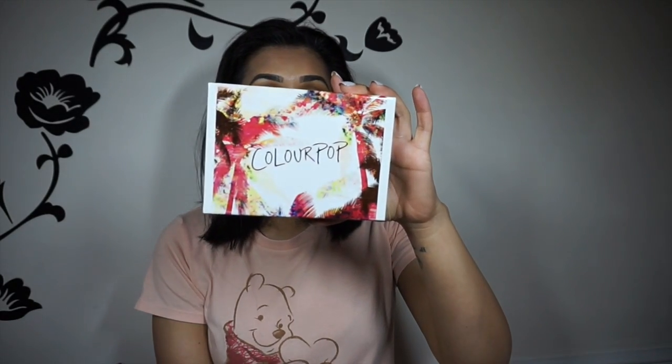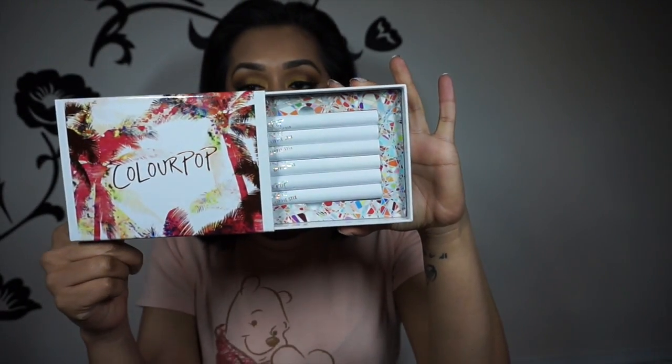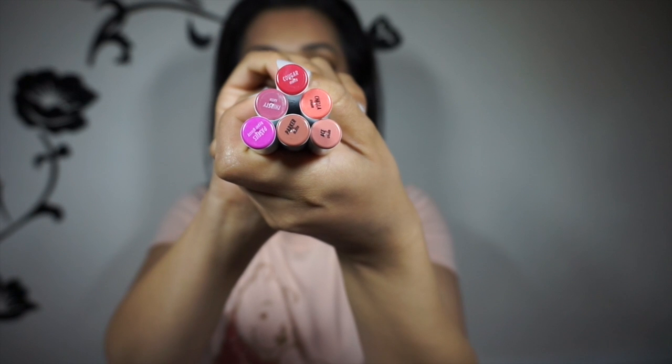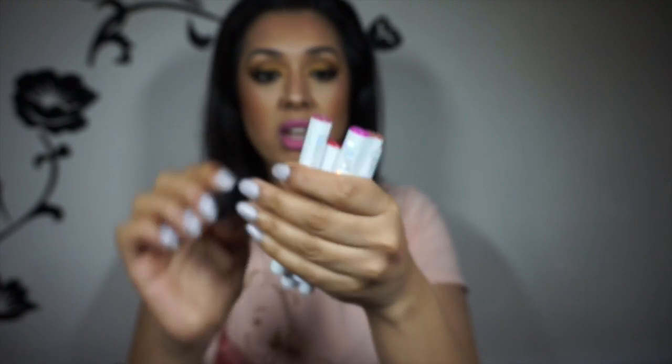I had a whole load of stuff sent over, and I am going to have to show these to you really fast. This one is the Sundays in Silver Lake Lippy Sticks set. I love the packaging, and it is full of 6 gorgeous lippy sticks, and I am in love with them. I am wearing one of these today. Actually, I'm not. I'm wrong. These are all the colours, and it was like $30 for like 6.